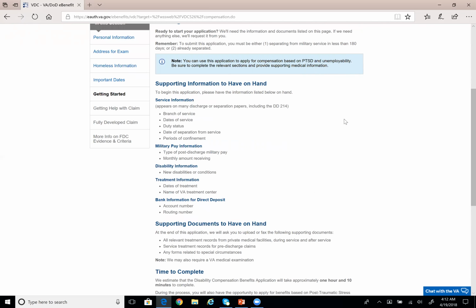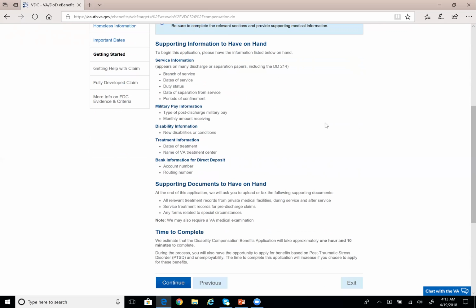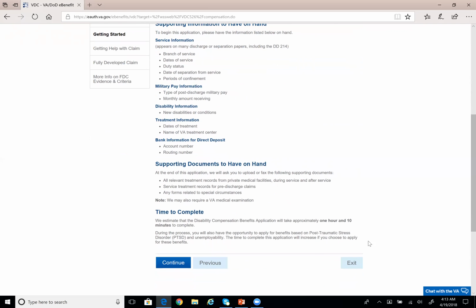If you're unemployable or you can't work or you can't find a job because of your service-connected disabilities, your pain, your PTSD symptoms, whatever, even if you're not rated 100%, you can still be paid at the 100% level, even though you're only rated maybe 80%, if you file for 100% TDIU, Total Disability Individual Unemployability, okay?